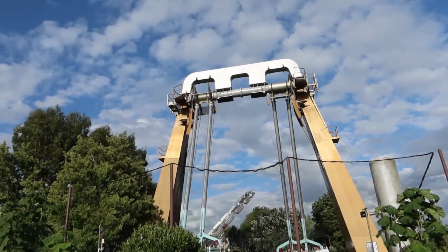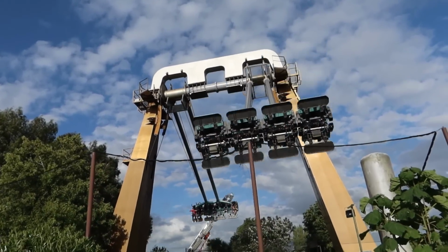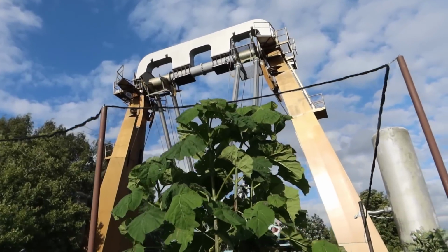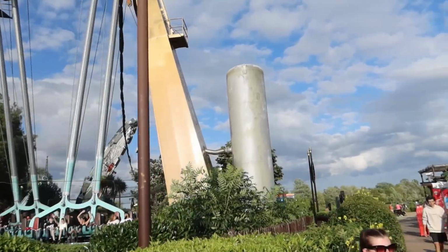Yeah, overall quite impressed with Carnival. Always good to see lots of different entertainment going on at the parks. Just adds something else, doesn't it, during the summer period. Nearing the last hour of our day now here at Thorpe Park. Let's look at Rush.